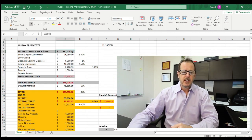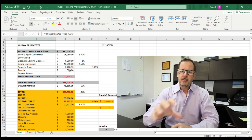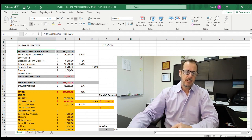And then we're going to go to the top and we're going to put in where it says projected resale price, ARV. ARV is after repaired value. That's the selling price or the value of the property after you've made the repairs, the improvements, the remodeling.